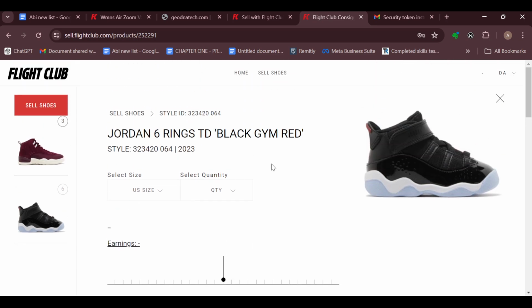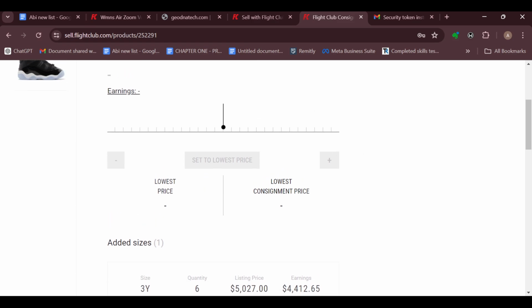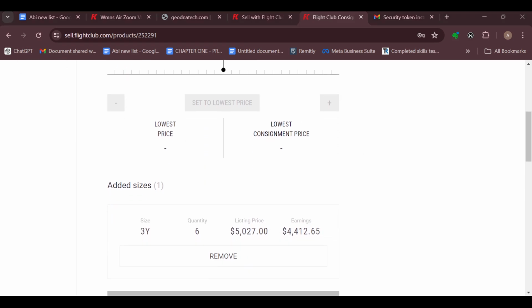I was brought back to this page because I selected 6 shoes. I would like to sell 6 shoes. So if you did that, you would have to select sizes for each of the shoes that you've added. That's why it's still on the screen. But for you, if you selected one alone, you would see that Flight Club would receive your submission.